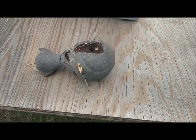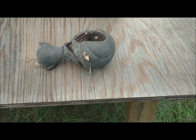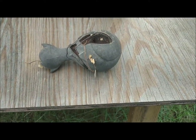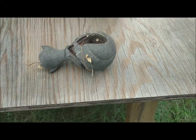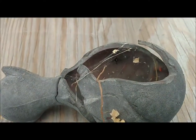What you're looking at is an old dog toy. I've been meaning to throw it away for a while. Every time I turn around, I get hit by the lawnmower. Well, today I decided I'm going to throw it away. I picked it up. Just happened to look inside.